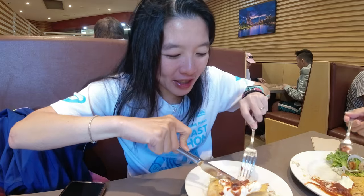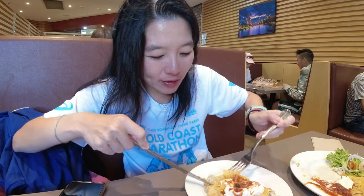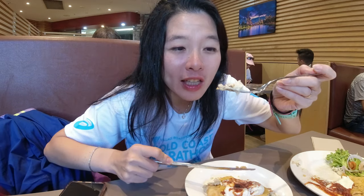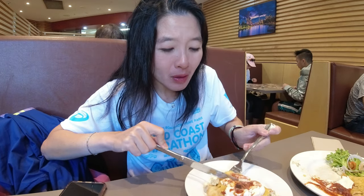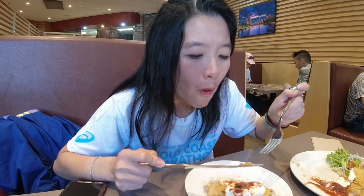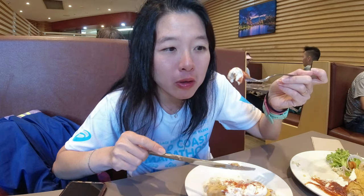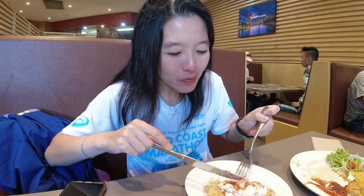Okay, the crepe is really nice and crispy on the outside and very soft on the inside, and it's filled with a generous filling of chicken and mushroom. It basically tastes a bit like those creamy chicken mushroom pasta, the filling, placed inside crepe. It's served with a tomato based sauce and also some sour cream. Goes really well. Oh my god. Really loading back. Super hungry now.